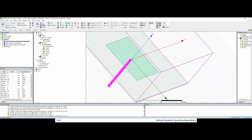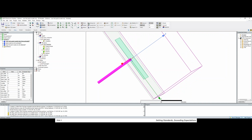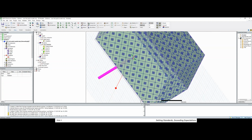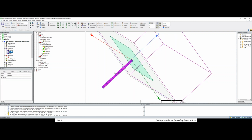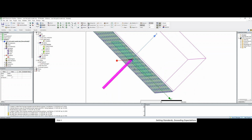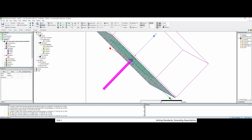So let's go back to this coax fed antenna, where I have defined an air box that has radiation boundaries everywhere on every surface of that box except for the bottom. The bottom surface is actually a PEC, perfectly electrically conductive surface, which represents the ground plane in this case.